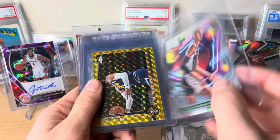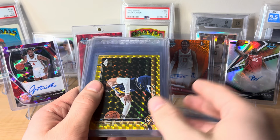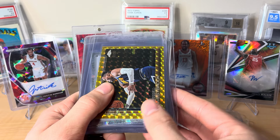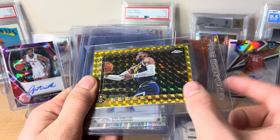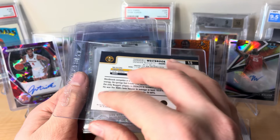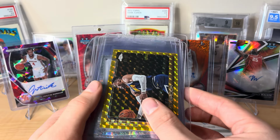Wembanyama Topps Chrome rookie. This one's just the base. $25 raw, going for 210 now. Solid gem rates on that, like 70%, I think. Russell Westbrook Gold Geometric out of 50. This one here looks pretty centered. Corners on it look pretty good. There's a slight white there. Even if it gets a 9, I'm still happy with it.